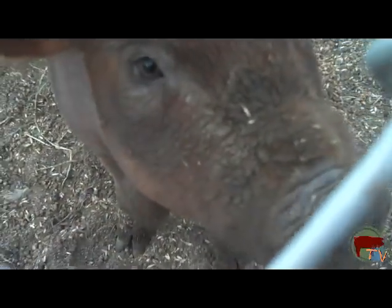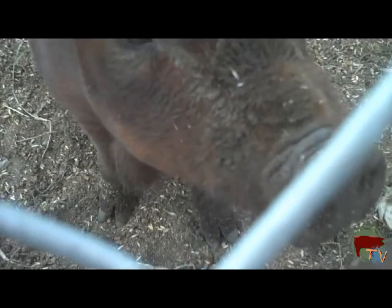Yeah, you're a pretty girl. I love my piggies. Yeah. My camera will not zoom out, so sorry, you get all these close-in shots.